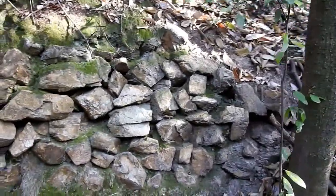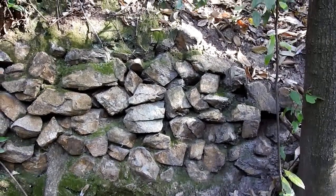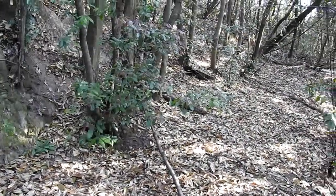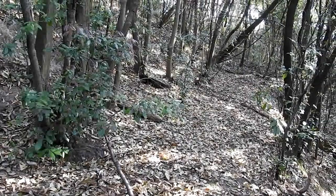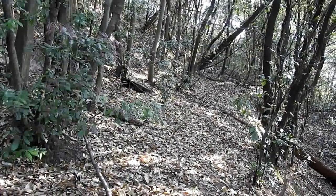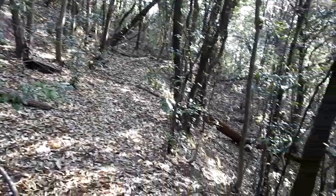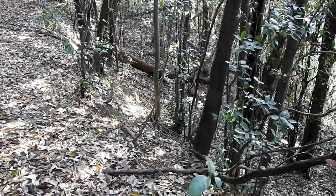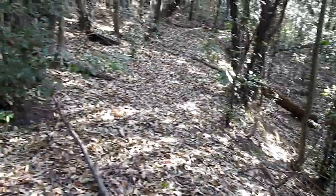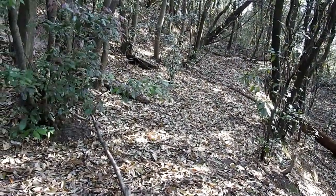Higher here, about 2 meters tall here. The wall continues right to the end, right to the corner. We're a little scared to continue because the trail here slopes toward a very steep drop. That could make for a bad day. So we're going to stop here and see if we can get up to the third tier.